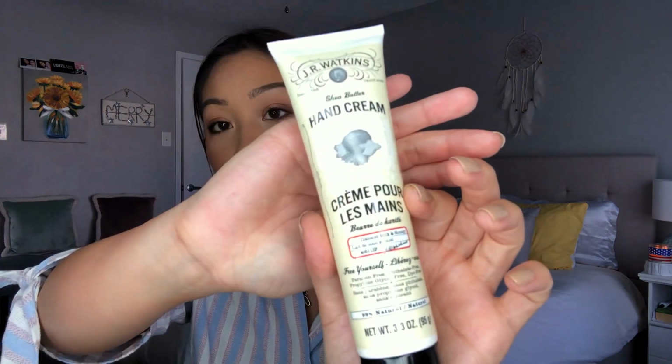I want to give a shout out to this guy right here. This is the Watkins Shea Butter Hand Cream. It's like a big tub. This is 3.3 fluid ounces, and they have a bunch of different scents. They have lemon, they have lavender, but I chose coconut milk and honey, and I love this.